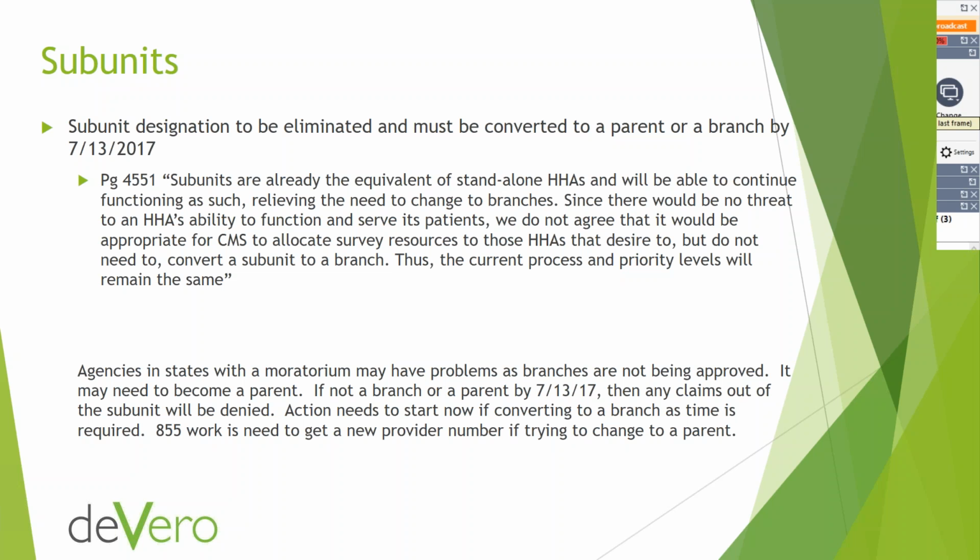Subunit designation is going to be eliminated by 7/13/2017. Page 4551 states that subunits are already the equivalent of a standalone home health agency and will be able to continue functioning as such, relieving the need to change to branches. So you can elevate a subunit to an existing standalone agency if you need to, or you can convert those into branches if needed.